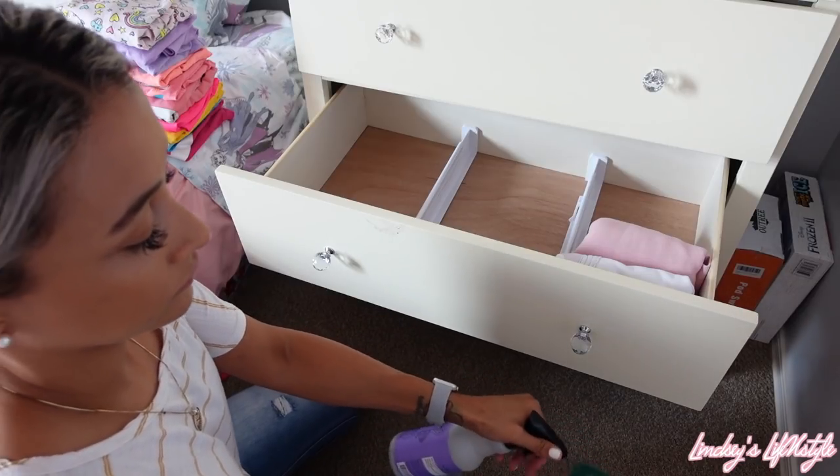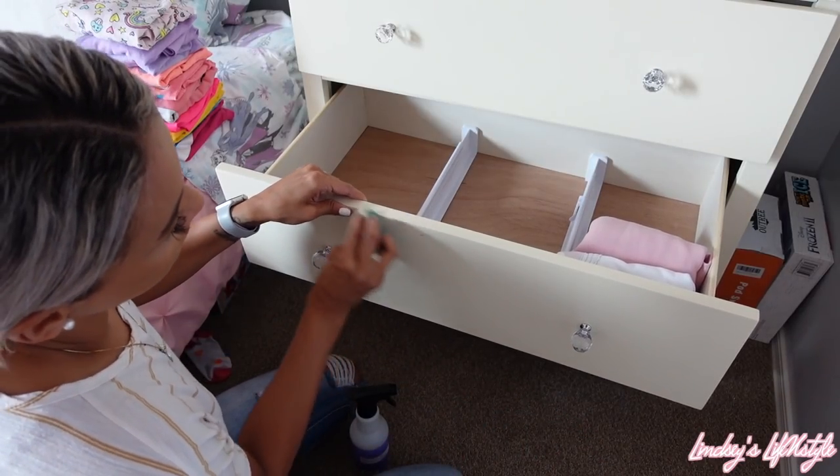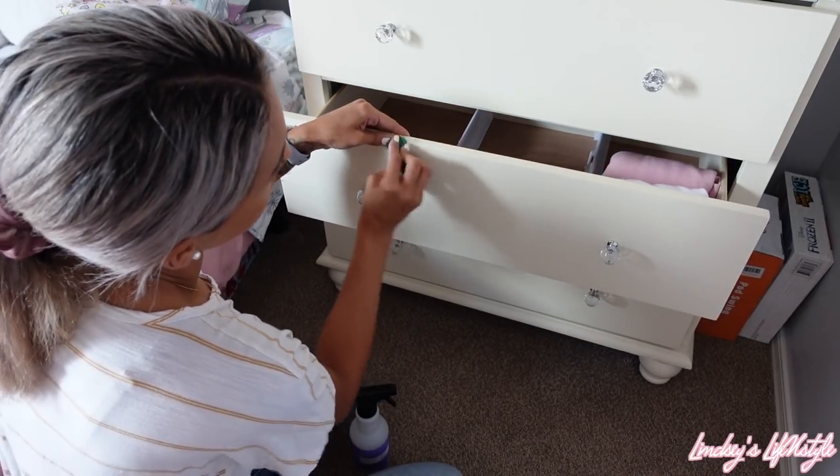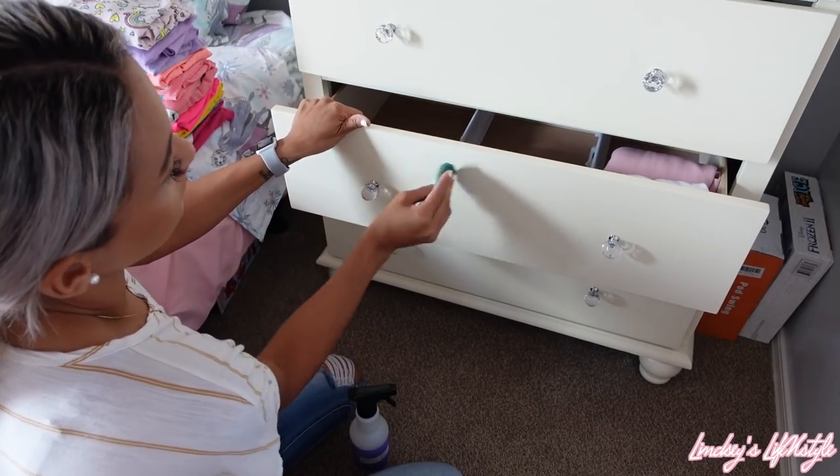When I was getting ready to put the clothes back in the drawer, I noticed there was some sticker residue. So I'm just taking the multi-surface cleaner and just scrubbing it a little bit to get that off, and it came right off.